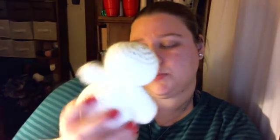I also made a little Baymax character, which I have no idea what movie he plays in. I think I looked it up, and I think, if I'm not mistaken, it was Big Hero 6. Is that right? But yeah, I saw his pattern on Ravelry, and thought he was really cute, so I made him. Yeah, he's cute. He'll be for a little kid.